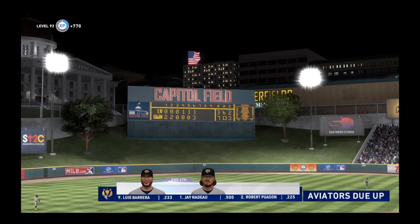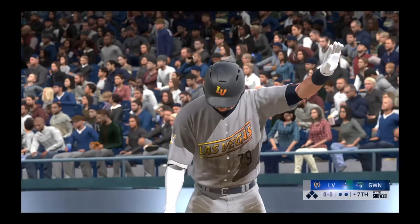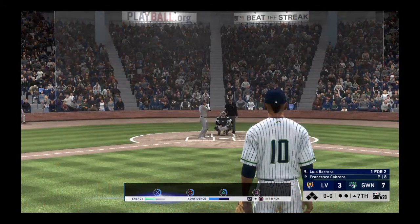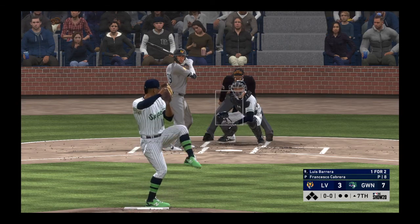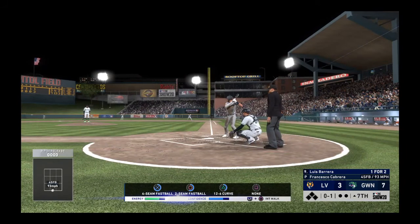So they get 3 runs here, all coming via solo home runs. We're through 6 full. Gwinnett leads it 7-3. Stepping into the box, Luis Barrera. He'll be tasked with starting things as we begin the 7th. First delivery to him on the way. Watches a fastball right there for strike 1.